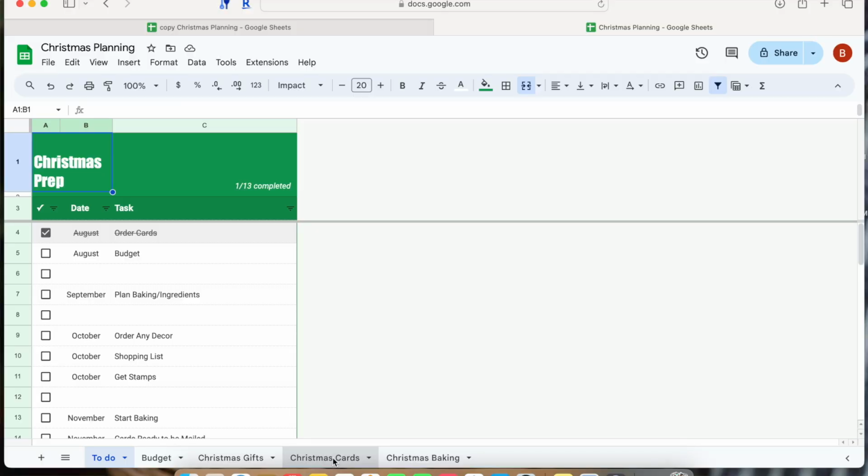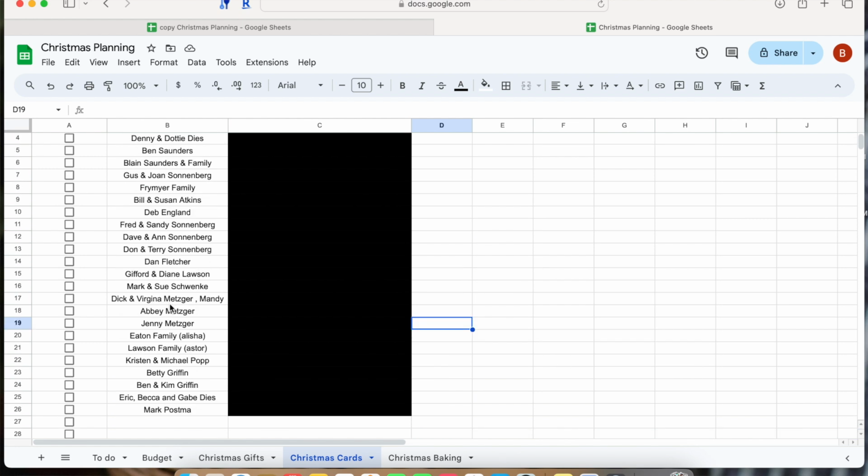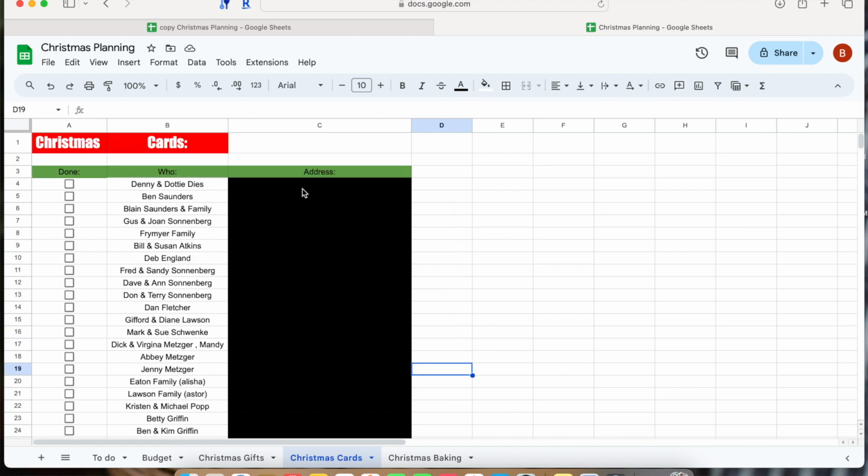Well, actually, backtrack real quick. So the budget part, you know what, we're going to go all the way back. So for the cards part, I actually do have a separate tab in here for Christmas cards. And the nice thing is I can put everyone I'm giving a card to, and then I've blacked out the address, but you can also put their address in here so you're not hunting and pecking for them when it comes time to do the cards. And I can check them off as I do them so I know they're done. So that's a handy tab that I added into this. Of course, it'll be blank when you guys see it.